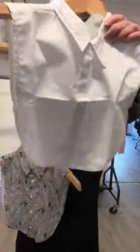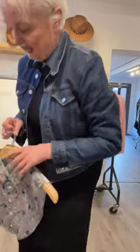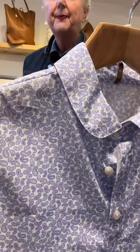This is the Ingrid, which is the first one I wore, the pointed collar. And this is the Biddy. This is named after my lovely friend Biddy, who lives in Whitby. It's a gorgeous Peter Pan collar with a paisley pattern.